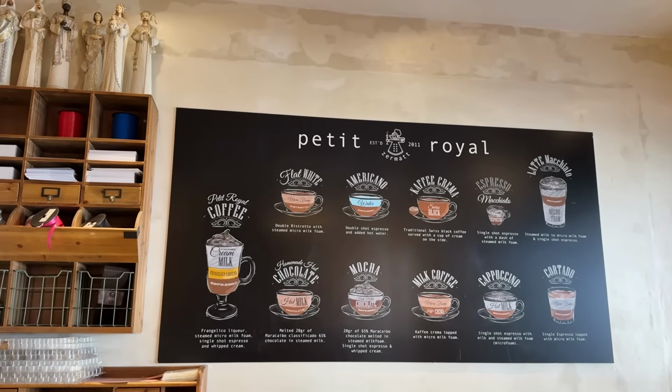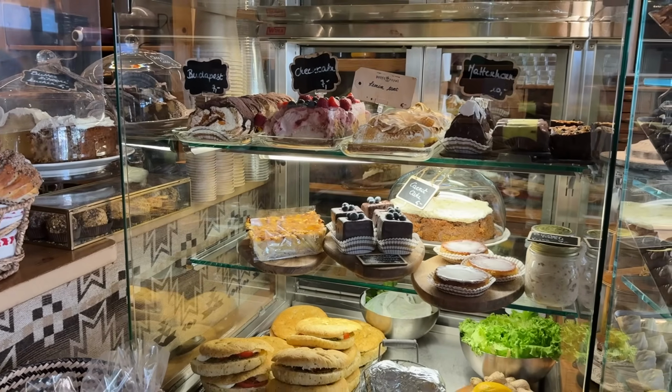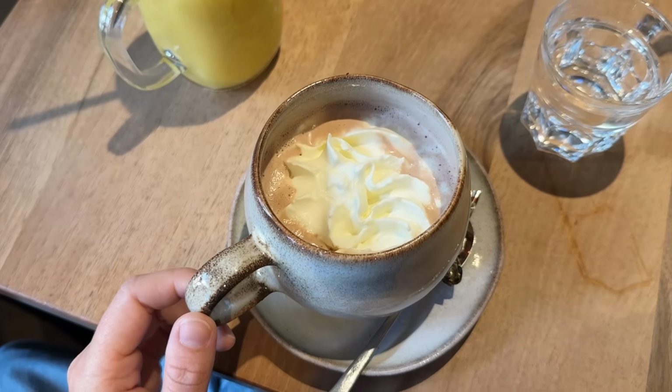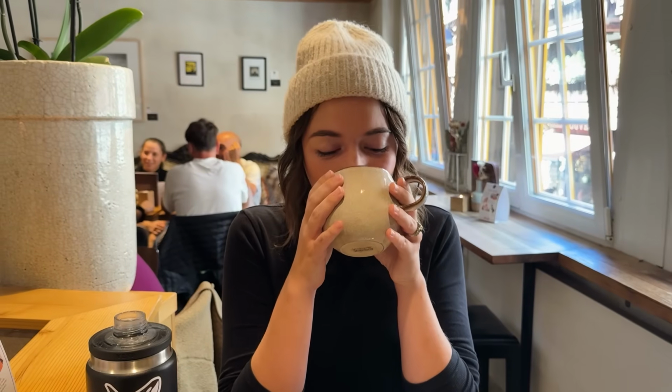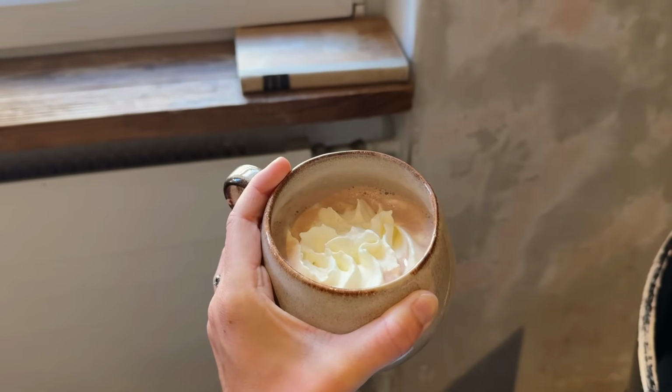We came to this really cute little coffee shop and cafe called the Petit Royal. They had some incredible looking pastries, coffee. I ordered a mocha made with local Swiss chocolate. Also got a smoothie, but I have to say this mocha was really a highlight.